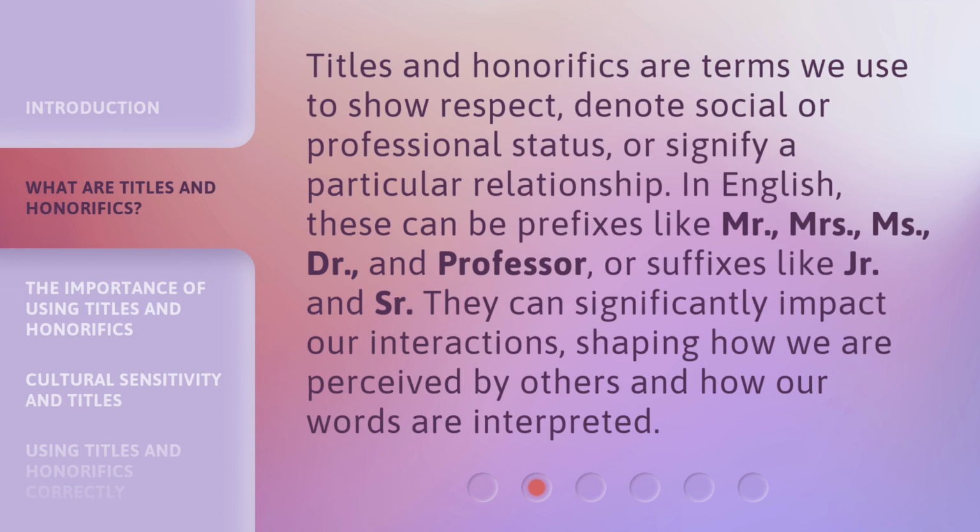Titles and honorifics are terms we use to show respect, denote social or professional status, or signify a particular relationship. In English, these can be prefixes like Mr., Mrs., Ms., Doctor, and Professor, or suffixes like junior and senior. They can significantly impact our interactions, shaping how we are perceived by others and how our words are interpreted.